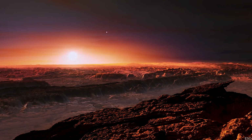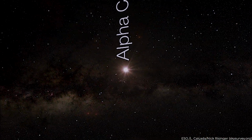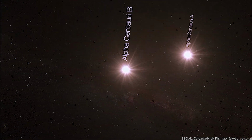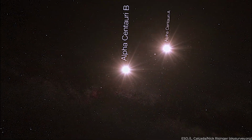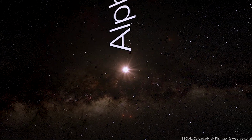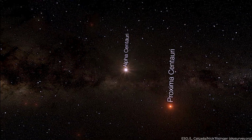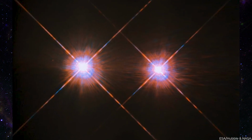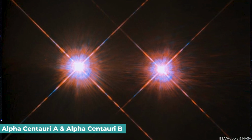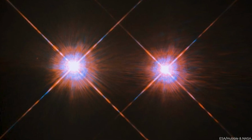These images also confirm that Proxima Centauri is part of a three-star system. Its neighbors, Alpha Centauri A and B, are in the background. The system is made up of the pair formed by the stars Alpha Centauri A and Alpha Centauri B, as well as the dim red dwarf Alpha Centauri C, also known as Proxima Centauri. The Space Telescope captured this breathtaking image of the brilliant Alpha Centauri A and Alpha Centauri B, which sparkle like giant cosmic spotlights in the dark.